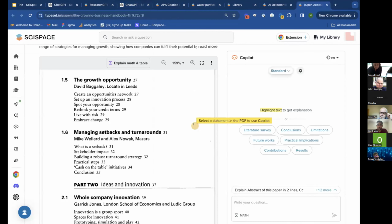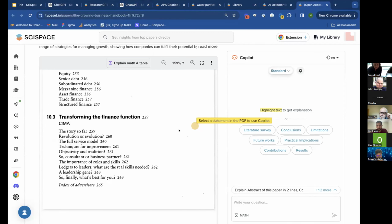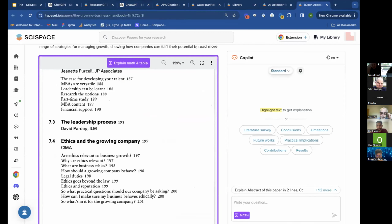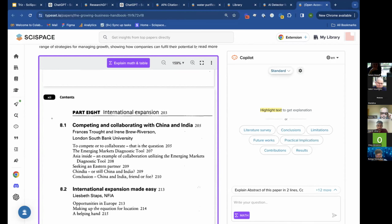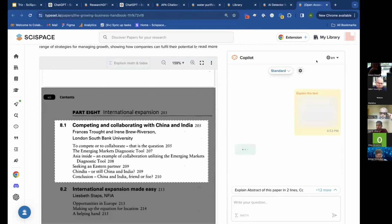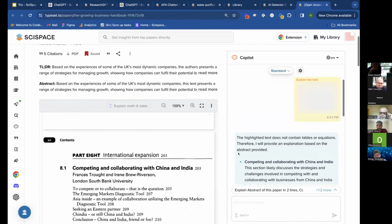The second place is inside your research paper. If there is an image or a table, you can use our explain math and table feature and just take a screenshot of it. Right now I don't see any table here, but just to show the feature, I'll take a screenshot here. The screenshot will directly go into Copilot, and now you can ask other questions on top of it.